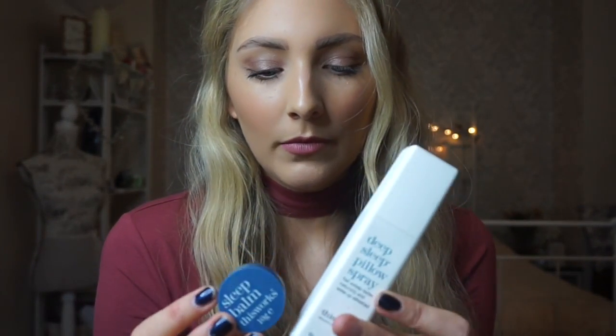I found that they've really been working, and I love things like this. It wasn't super expensive. I think it was meant to be £22, but we got it for like 17 or something. And if you're someone that likes to get into sort of a routine and you find that you are struggling to just sort of drift off, then this could be the perfect little set for you.